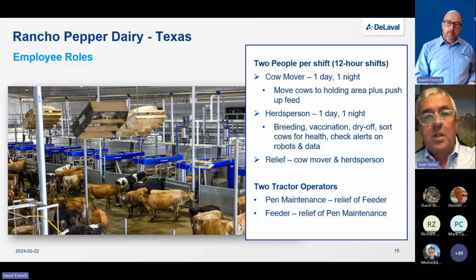And the person that we're calling the first person here is the one that is inside the milking facility, working on the sorted cows: the cow that needs to be hoof trimmed, the cow that needs to be dried, the cow that needs to be inseminated. They also have some downtime to help clean some robots, wash the outside, and keep the parlor clean. So we have 2 cow movers, one in the day, one at night, and 2 herdsmen, one in the day, one at night.